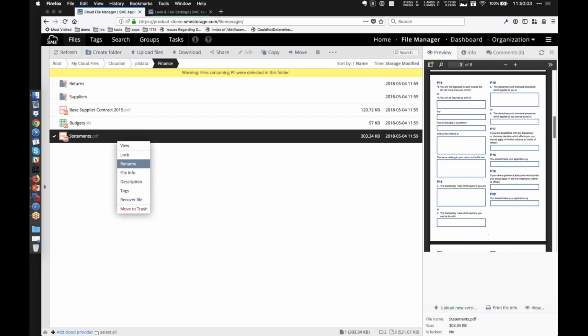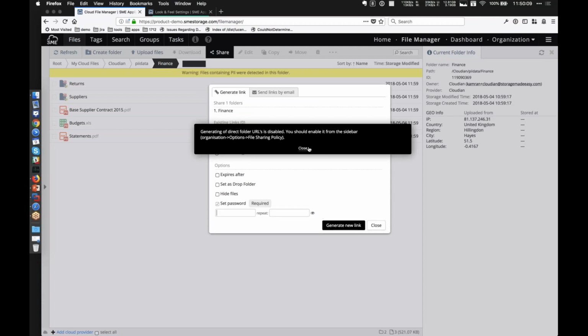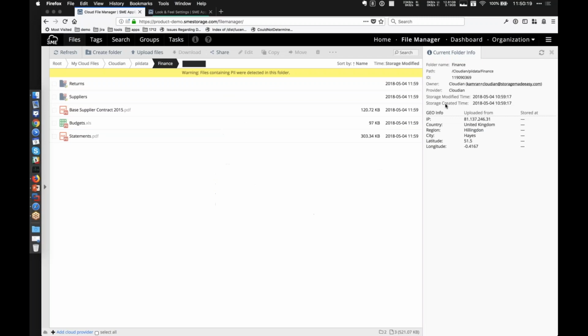If you want to share the files, again, very, very easy. Share by URL or an email. Here I have disabled it, so I got the message, but you can set up different permissions there, and everything can be set up in the policies. Okay.